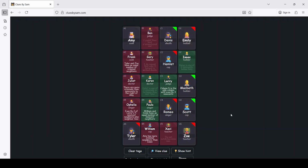And let's double check whether that checks out. Tyler and Zoe would have an equal number of criminal neighbors. Yes. There are more criminals than innocents to the right of Amy. Yes. Column D is the only column with 3 innocents. Correct. Exactly 2 of 5. Yep. 1, 2, 3, 4, 5, and 2. And Amy has more criminal neighbors than Isaac. Yes.